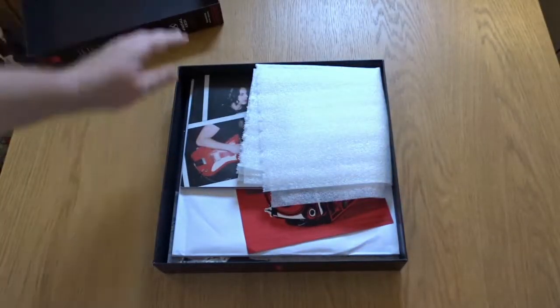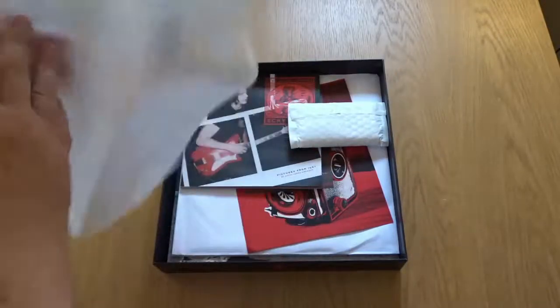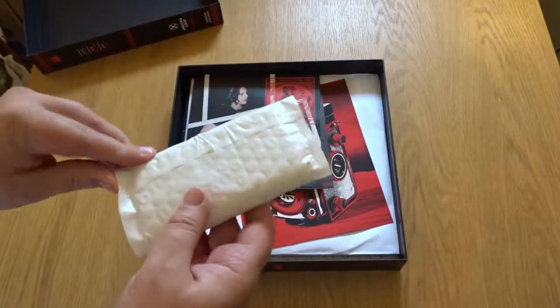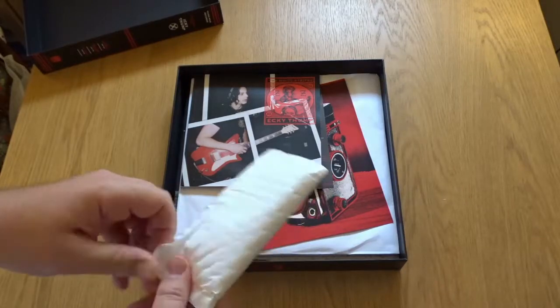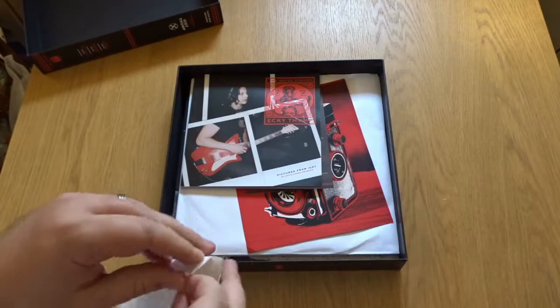Right, so inside we've got extra packaging. Oh, this is already looking good. What's in this? Yeah, I'm a big fan of this album. It's my favourite White Stripes album, I've got to say.